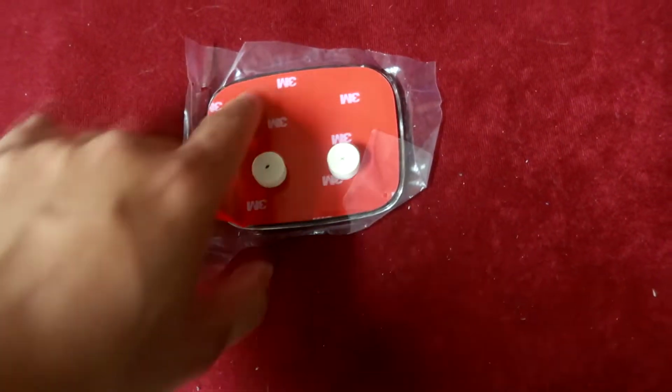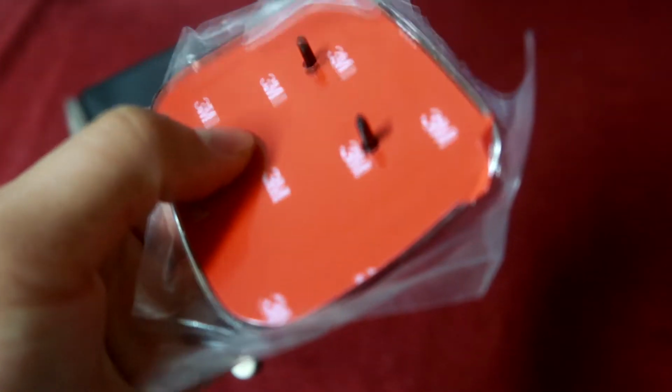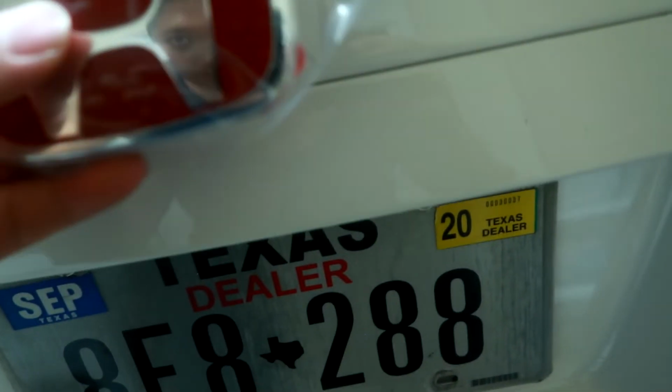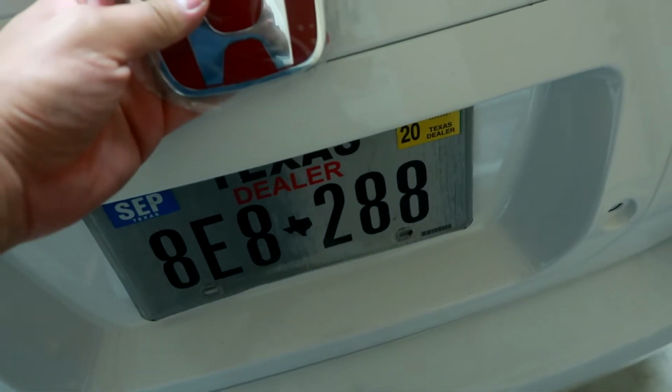Some 3M tape on the back, so that's how it's going to go on, by 3M tape. Also have these 2 little holes. So if you look a little closer, yeah, I'm not sure if I want to keep this. I was reading in the forums, and it does come with 2 holes here. We'll see how that fits. If it fits good, I might leave the holes. Otherwise, I might just chop off the holes, just cut it off, and just put it right over.